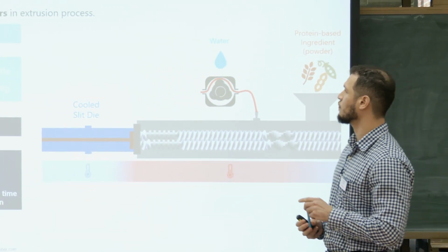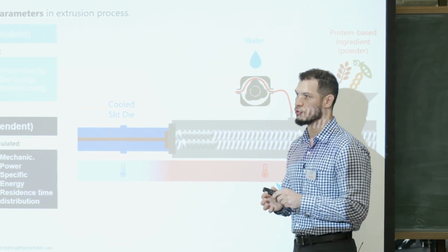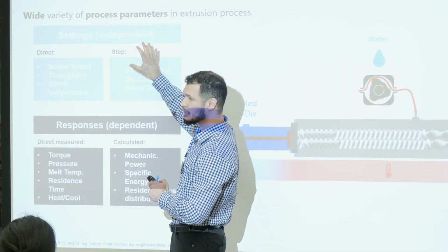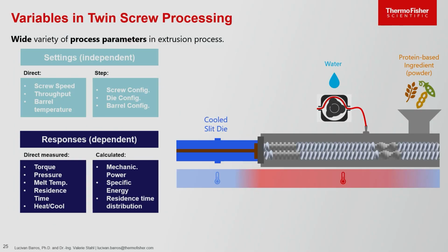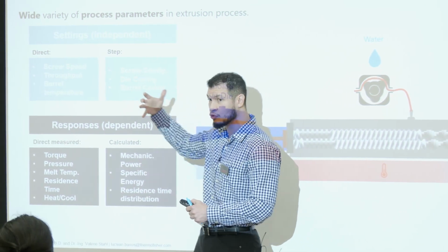Okay, as we saw today in the morning, in the first lecture of the day, there is a wide variety of process parameters in the extrusion process. We have independent parameters and we have dependent parameters. In the independent parameters, we also have the direct and the step ones. The direct is the one that you can change right away in real time. And the step is the one where you have to stop the extruder, change the setting, and then restart the extrusion process. For example, the screw configuration you cannot change during extrusion. You have to stop, disassemble, and assemble it again. But it still is an independent parameter because you have control of that.